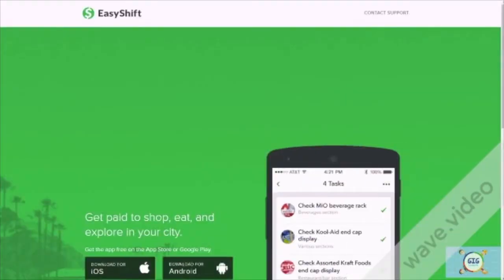If you go to easyshiftapp.com, you can check it out. You can also download the app for either Apple or Android devices. It pays via PayPal, usually within 48 hours after the completed task. And you just do things like walk around town with your phone, with your app, and you take photos, you check prices at stores, you find promotions and stuff like that.